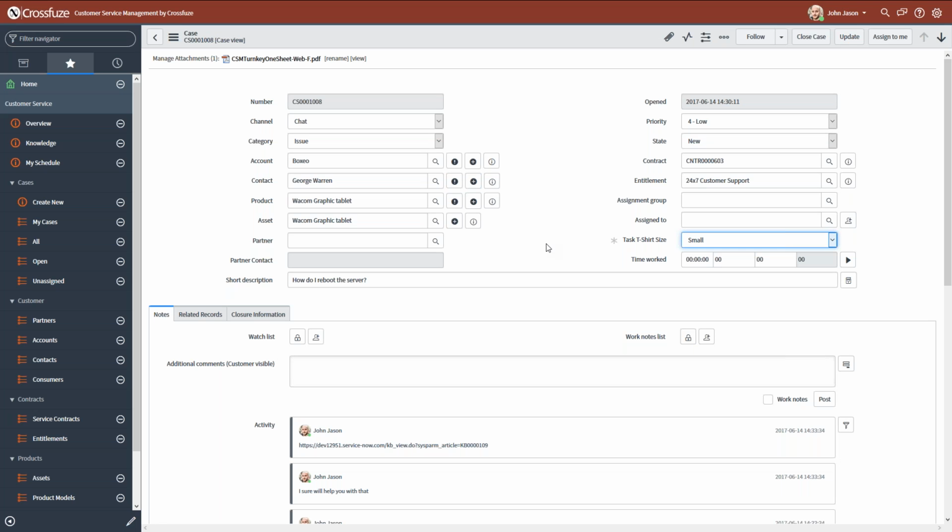We already started looking at the case form itself. I would like to address the elements we did not look at yet. We have a notion of partners. So if you have a partner organization, for example, who is reselling your products or who's providing support for your products, then you could also have those identified on a case if that would be your primary contact. Now the client, the account would be still George from Boxeo, but let's say the partner, we're looking at Wacom Graphic Tablet, it might be, let's say, Best Buy would be the IT store in this case. You could potentially have those added in here. Priority to prioritize in the queue over other ones. The states are fully configurable as well.